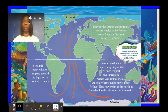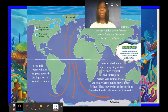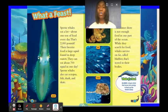We've also learned here that it's good for the author to use a map and a map key to help us get information, so we can have a visual of what's going on. We learned here, scholars, that sperm whales love to eat. Sperm whales eat a lot, about 1 ton of food every day. That's 2,000 pounds. Their favorite food is what? We learned it's a large squid. They eat other things besides squid, but they love squid.